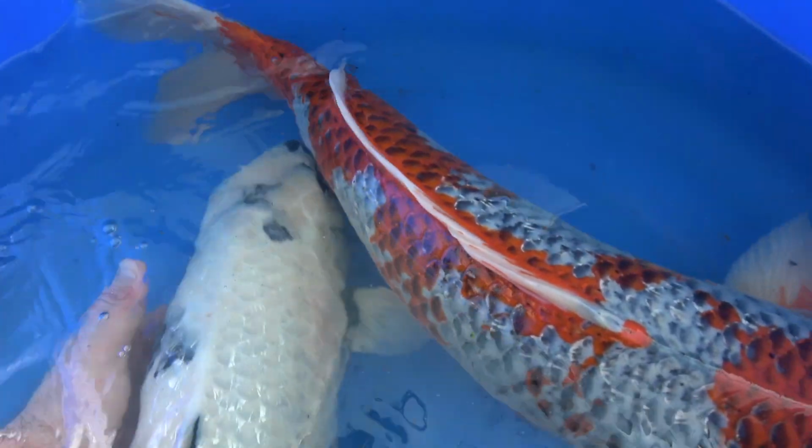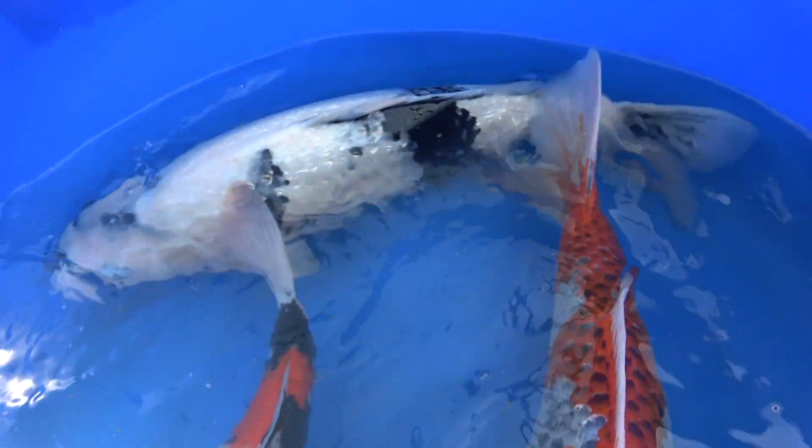And finally, we looked earlier at one of the female Ginrin Shiro Utsuri series. This, whether it was put out as possibly a male or not, I'm not sure, but I think it's pretty much female. But excellent Ginrin scalation on it. Strong Sumi where it falls as well. So three more interesting fish here at Yoshikigoi, all that potentially have been raised as potential parents.